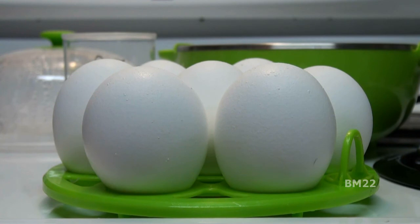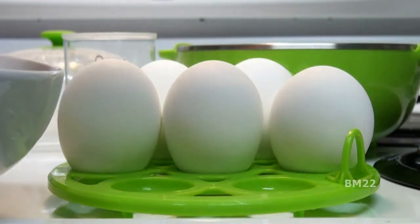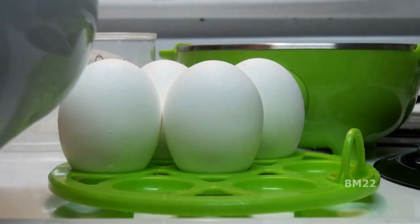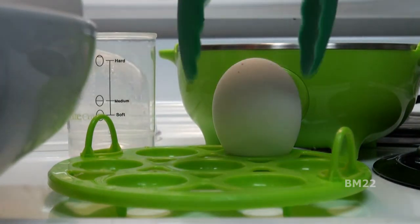Now remember, last time we did this, I almost burnt myself because I didn't use tongs. This time I'm going to use tongs. In a bowl, and then we're going to run cold water over them. Ooh, these are hot.